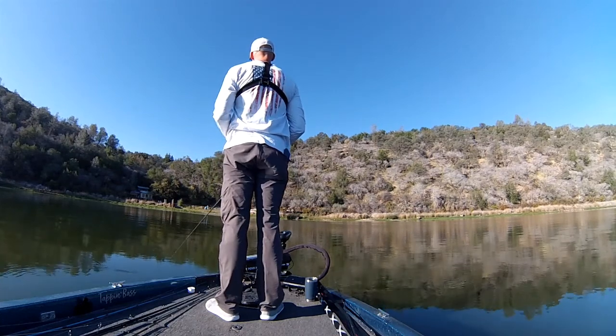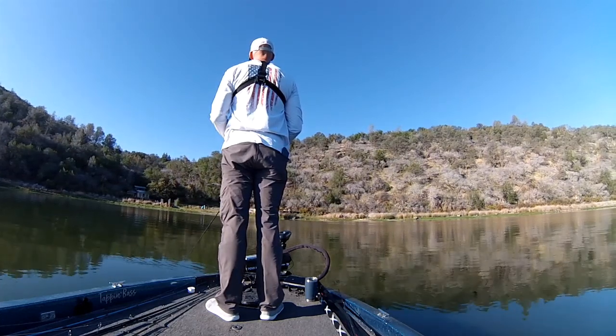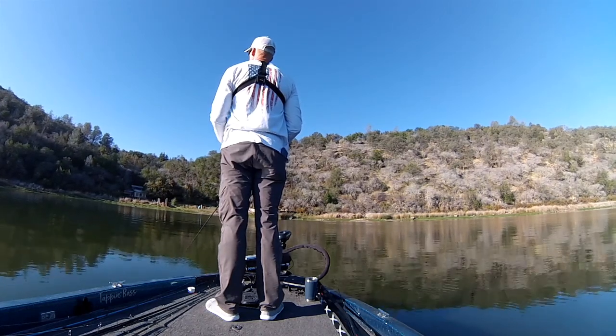So even if I find a good spot in conditions like this, I manually try and keep myself there on a very, very slow speed so I'm making the least amount of noise possible.